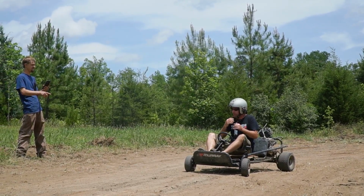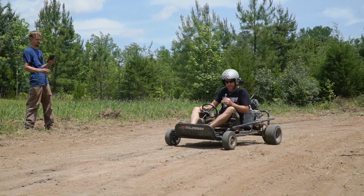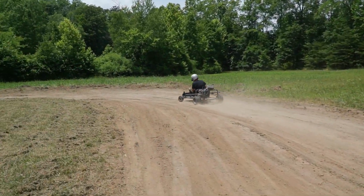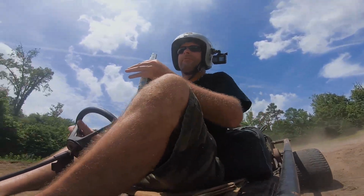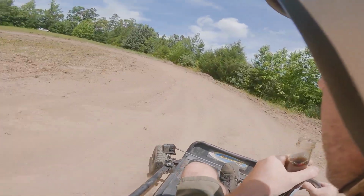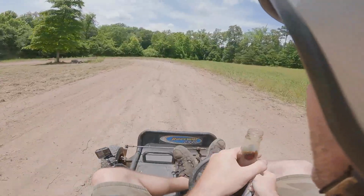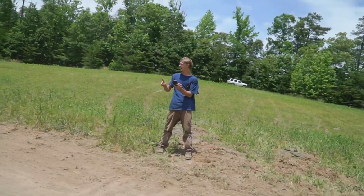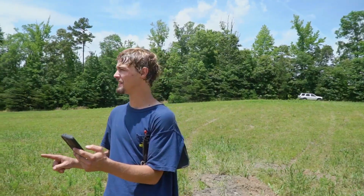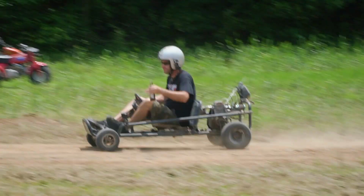Are you ready? Got some trash in the carburetor. I think it does. Yeah, because we cleaned a little bit out, but something's not right. It's not gonna spill any with that speed.